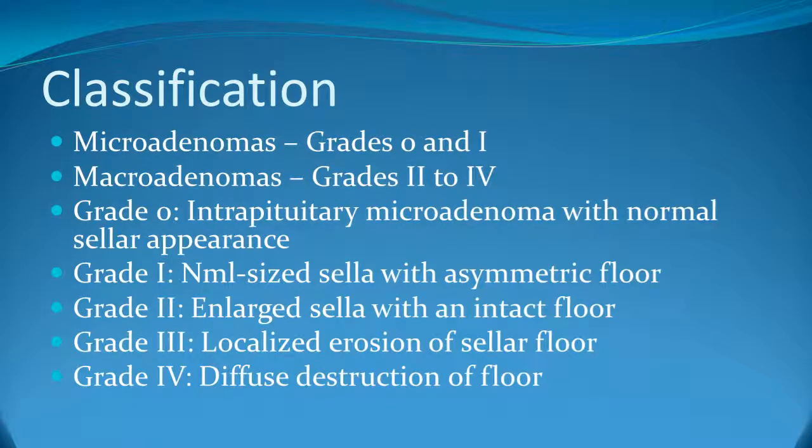In one classification, there are microadenomas, grade 0 to 1, and macroadenomas, grade 2 to 4. Grade 0 is an intrapituitary microadenoma with normal sellar appearance; grade 1 is a normal sized sella with asymmetric floor; grade 2 is an enlarged sella with intact floor; grade 3 is localized erosion of the sellar floor; grade 4 is diffuse destruction of the floor.